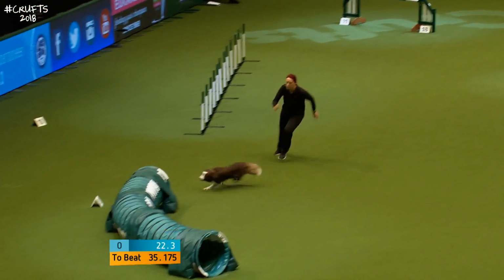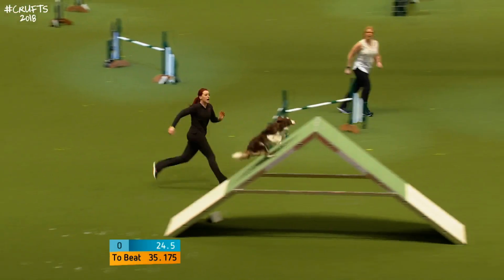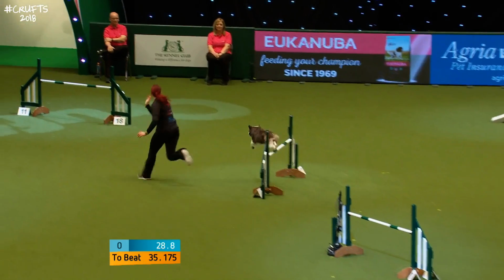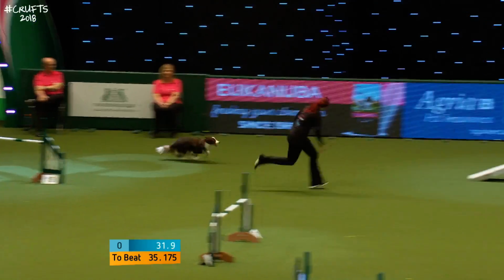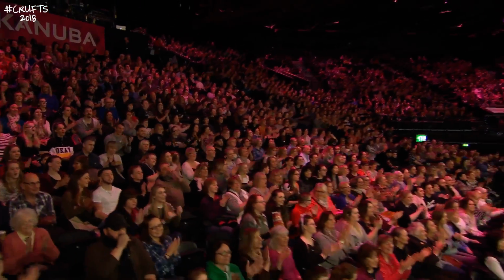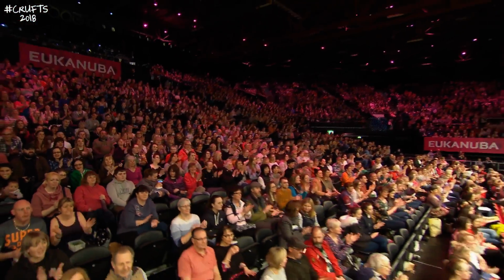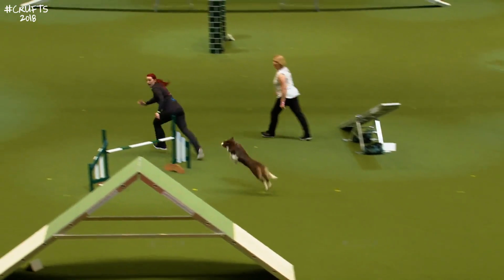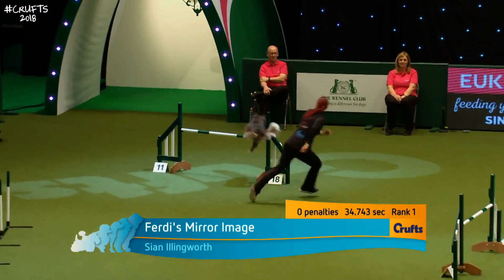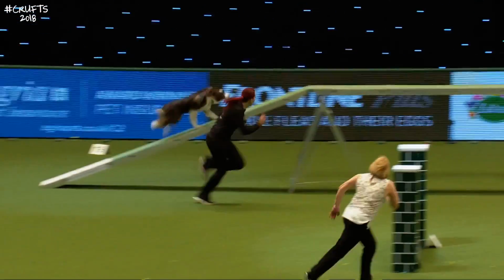Lovely, this, Graham. Yes, she can't relax just for even a split second here. She's working this dog really well. Now she's got to move. Oh, she blind turns. What a great move there. And so quick. 34.7 for Sian Illingworth and Image, and that is good enough to go top by a good second. Just as I thought she was going to have to really shift to get into the corner, she puts a blind turn in. How she did that, I shall never know.